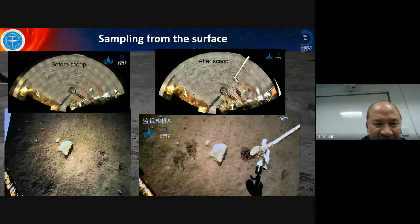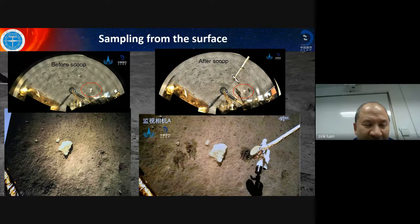Okay, here is the surface sampling, and the above panel shows you the before scoop image, and we can see there is a large light color rock. The left is just the original one, and on the right you can see there is some dark shade here. This means this area has been sampled. Below is the same, the left is before sampling, and the right is after sampling. So we have collected from three sites, and totally about 12 times scooping. The surface sample is from these three points.